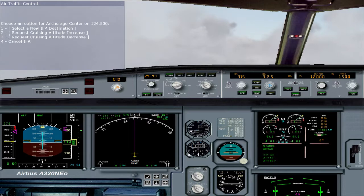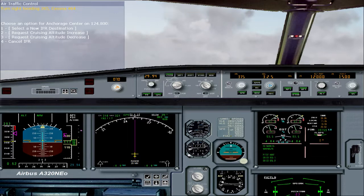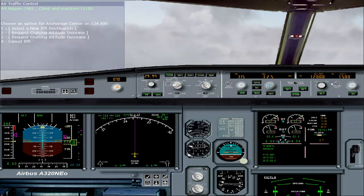Turbulence or something of that nature, but Cessna 464, turn right heading 265. Turn right heading 265, Cessna 464. All Nippon 7401, climb and maintain flight level 180.